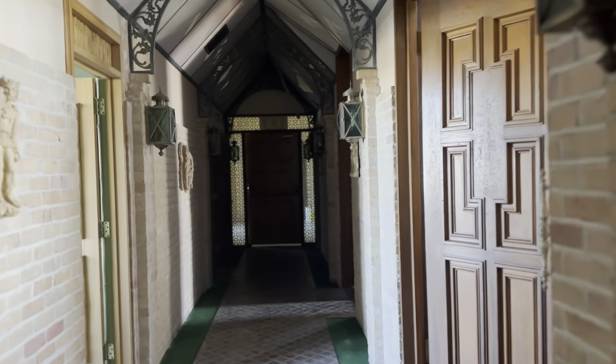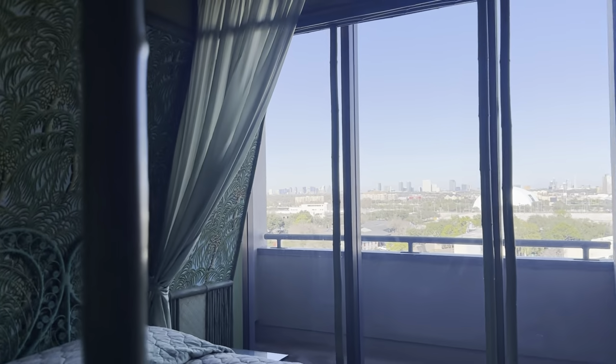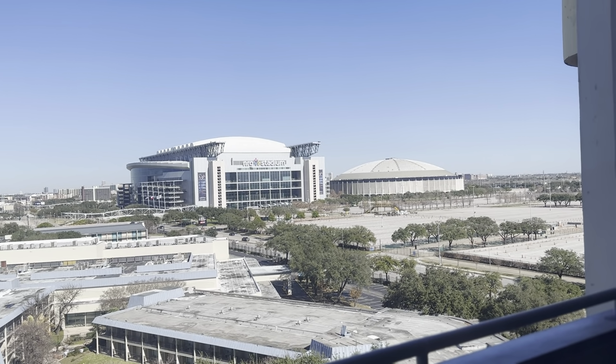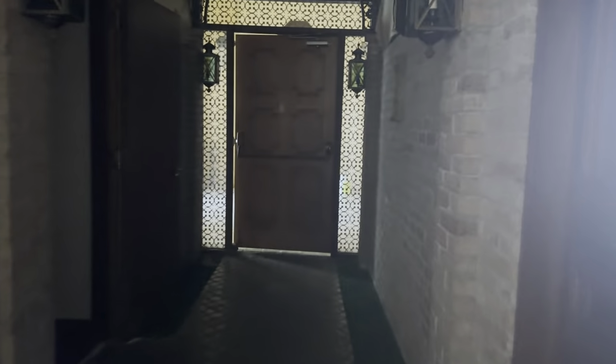Back out, we got one more suite, looks like. That is the big room there. And I'll show you some pictures of this room later on. Sadie Thompson room. Man, you talking about a blast from the past right here. This is like Gilligan's Island. Our beautiful NRG and the Astrodome. This is awesome in here. And this might just be a closet. These are stairs that go up to, I guess, the rooftop.